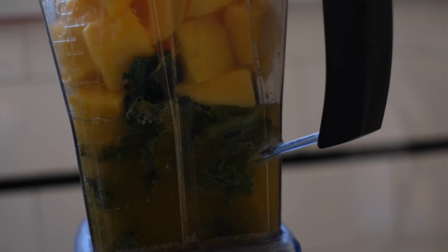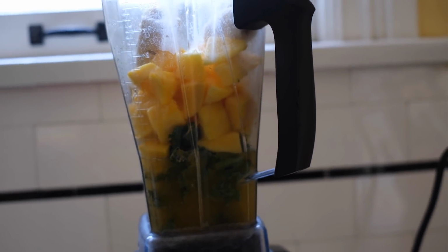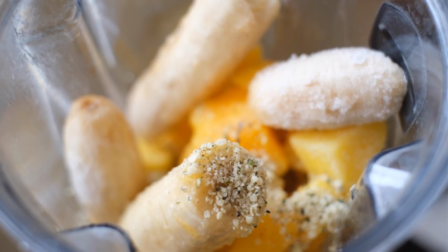I like 3 or 4 bananas in one smoothie as a base. It depends on what the other fruit is. And it really depends on you, how many calories you want to consume. One banana is about 100 calories.